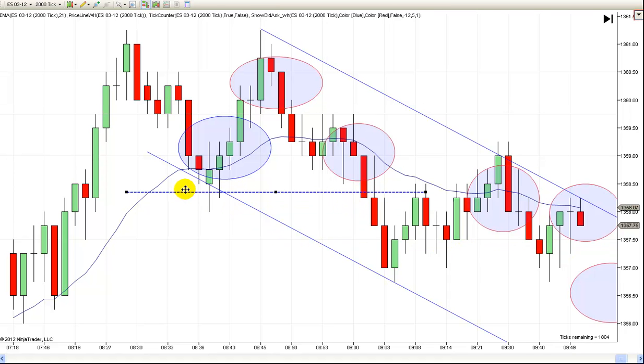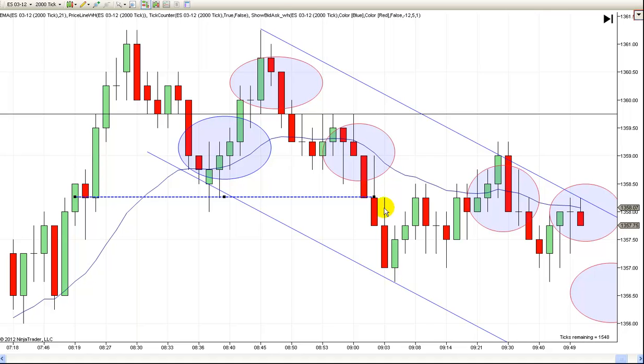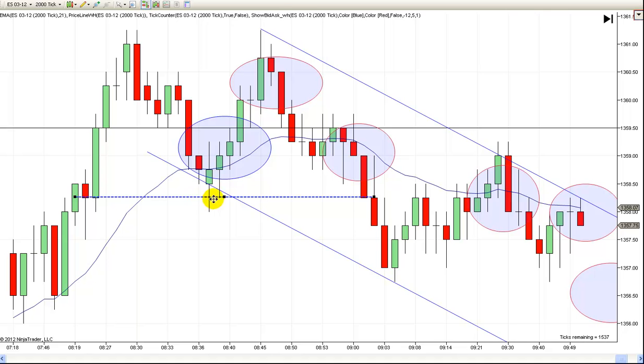And if we move this line up here, you could probably see that right there. And so when we broke out, we pulled back and tested it and went down. But this is a failed breakout here that pulled back to the EMA. I didn't like this long because it was coming off this double top after a trend line break.